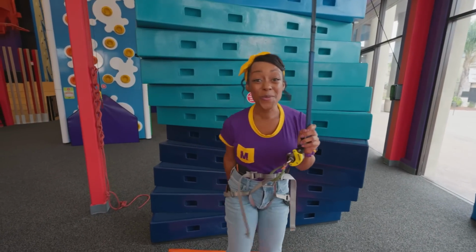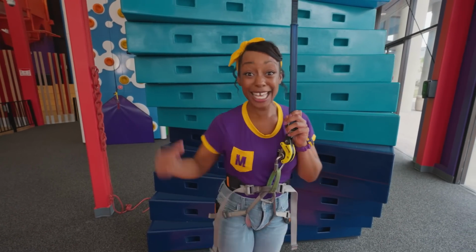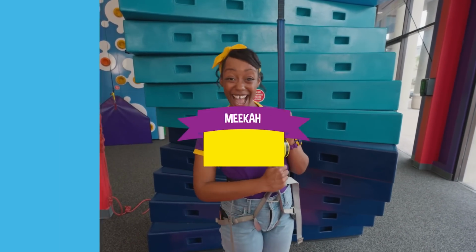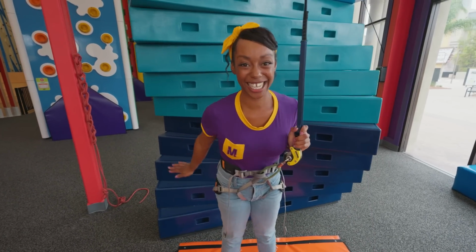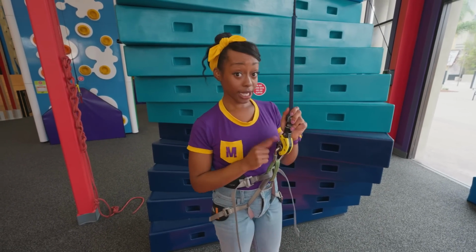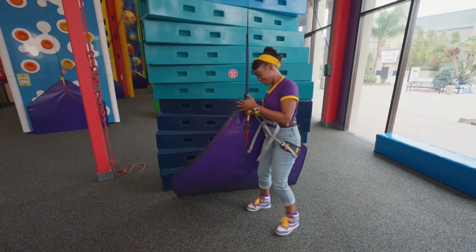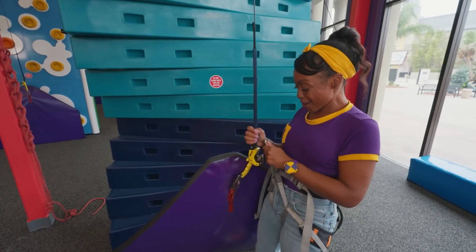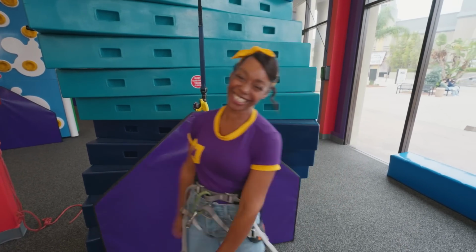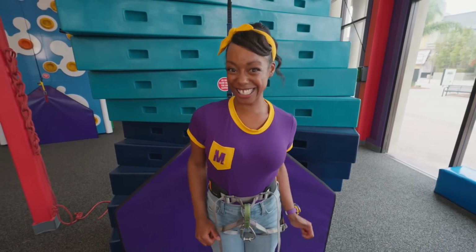That was so much fun! I made it all the way to the top by using the muscles in my legs and my arms. Great job! Wow, another Meekah point. It was so cool. I can't wait to climb another wall. But first, we have to get out of our wheel. Pick up the key. Wait for the click. There it is. And release our wheel. Woo! Great. Are you ready for our next wall? Me too. Let's go.